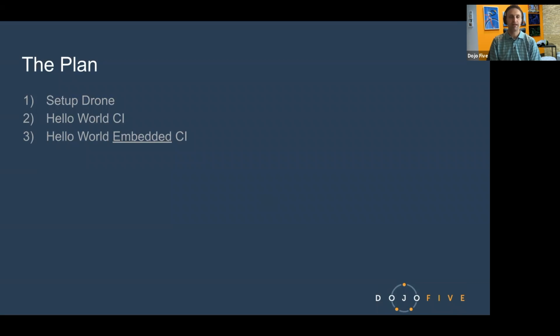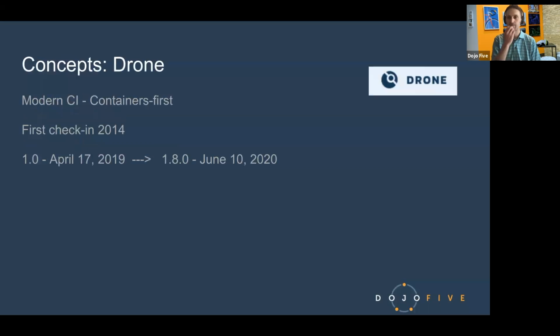Real quick, the plan: we're going to set up Drone, do a hello world CI, and make sure we're all set up, and then focus on the pieces that are really embedded specific, and what it means to pull in the embedded pieces. Because a lot of the CI tools are set up to make web or mobile development really easy. There's a lot of blogs and documentation on how to do that, but not as much on how to do embedded. So real quick, concepts on Drone.